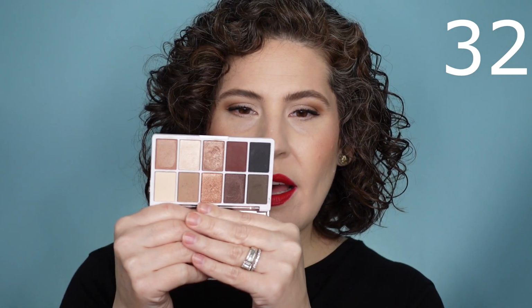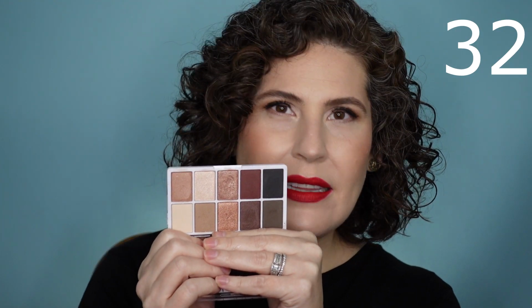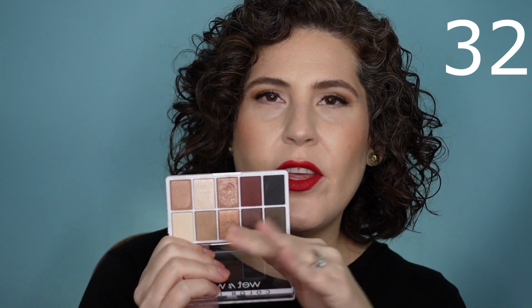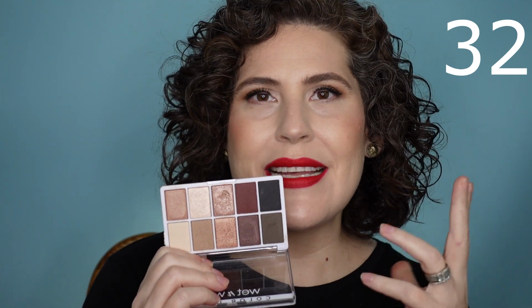This ranks at number 32. Again, I just did not like the Wet n Wild formula. This is Nude Awakening. I love that they came out with 10-pan palettes. I love that they're affordable, that they're a drugstore price. I just didn't love the formula. I know so many people really liked this new formula from Wet n Wild. I just wasn't impressed, and I have so many other things that I like better. Is it bad? No. Did it impress me? No. That's why it's at number 32.